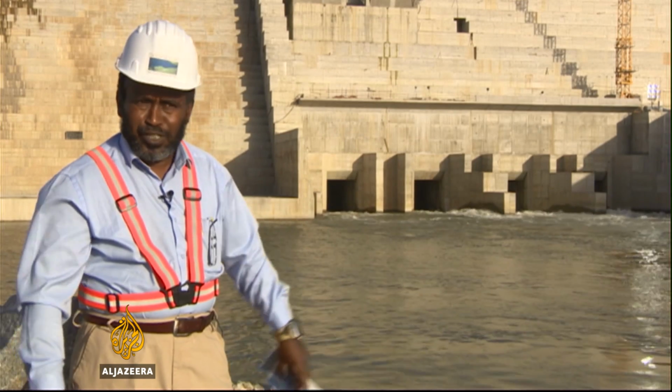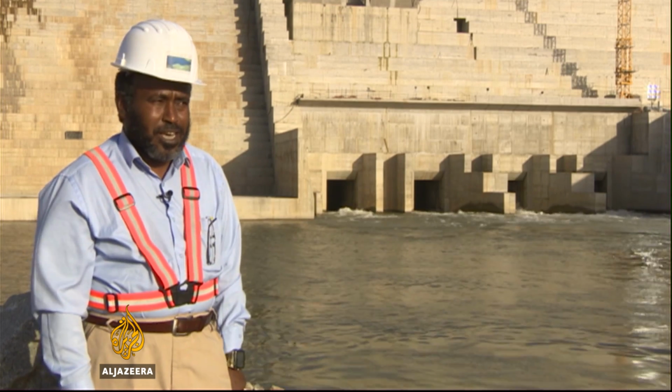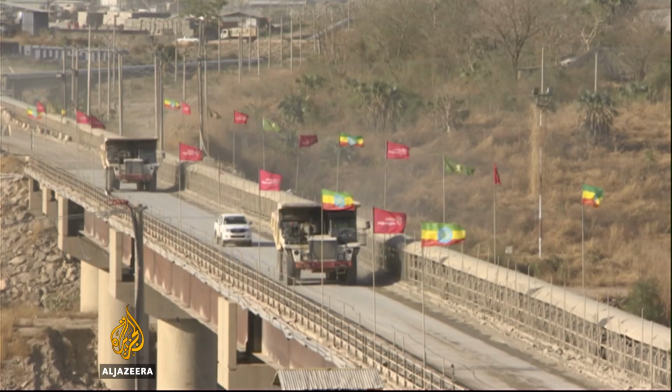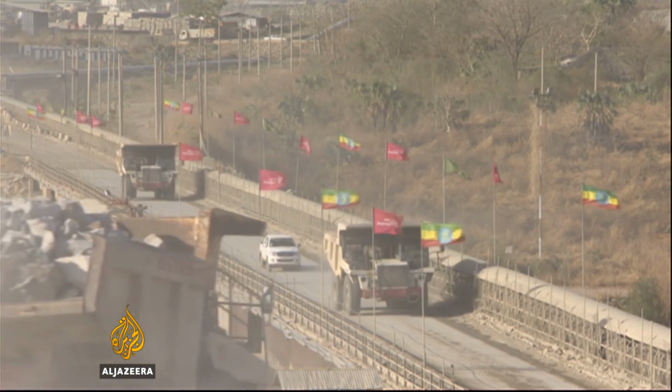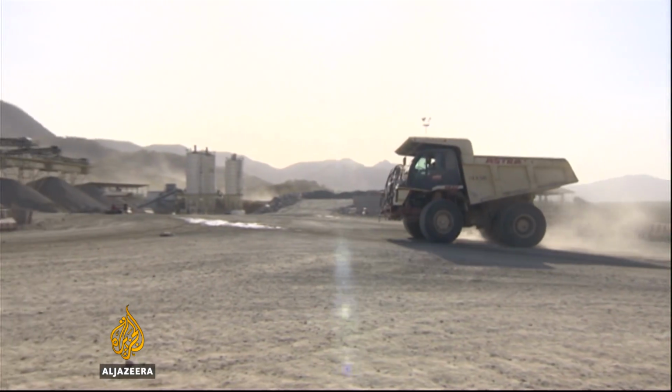In the course of its implementation, we are carrying out all the studies necessary at international standards, and we are progressing this project in a responsible and professional manner. An agreement by Ethiopia, Sudan and Egypt was signed a year ago, pledging to increase cooperation over the dam.